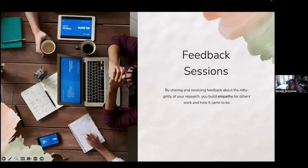The other thing we started doing is developing feedback sessions. And this wasn't just general feedback. We wanted to get into the nitty gritty technical research, the data nerdiness of everything. And this is another way that you can start building empathy for others' work and how it came to be. Because when you give feedback, something that naturally arises from that conversation is what sort of constraints you were under when developing that study. What sort of time constraints, stakeholder constraints, political constraints. We all live in that corporate environment and have to take these things into account when crafting research. So creating this forum for that discourse increases everybody's comfort level in engaging with each other's work and finding opportunities to collaborate and learn from each other.